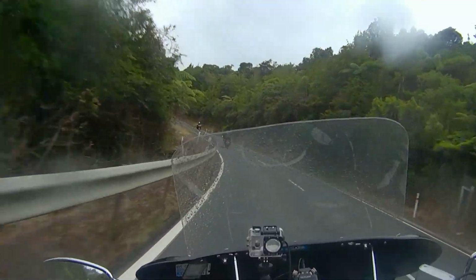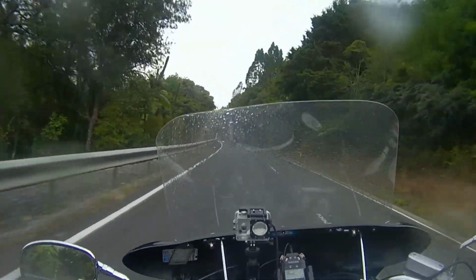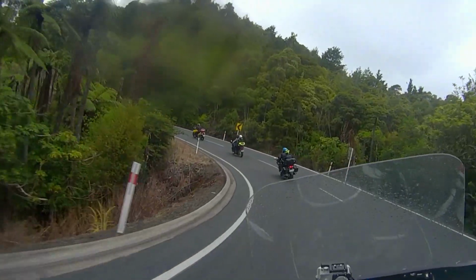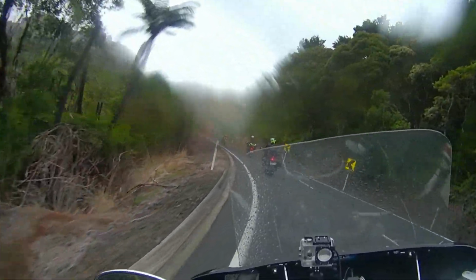But again, as you can see, old Huey decided to chuck it down a little bit for us. But it still didn't matter. It didn't dampen us down at all in one way, because the views here are absolutely brilliant.